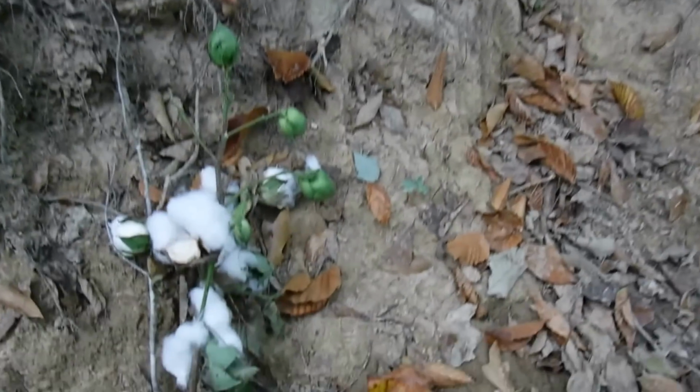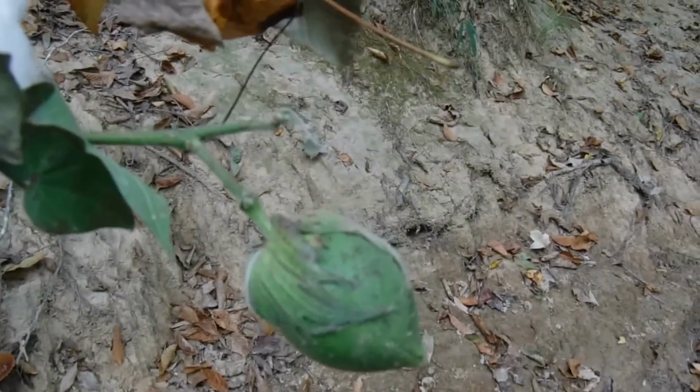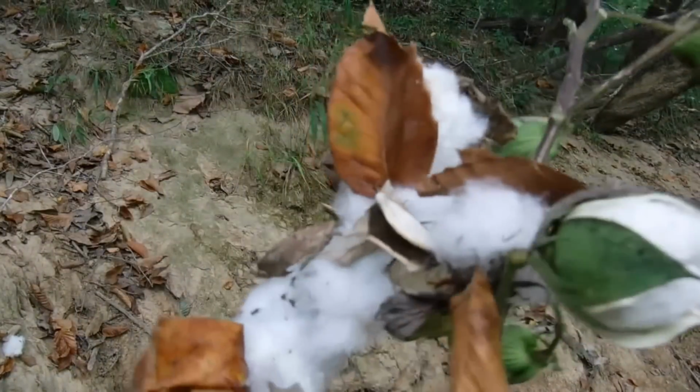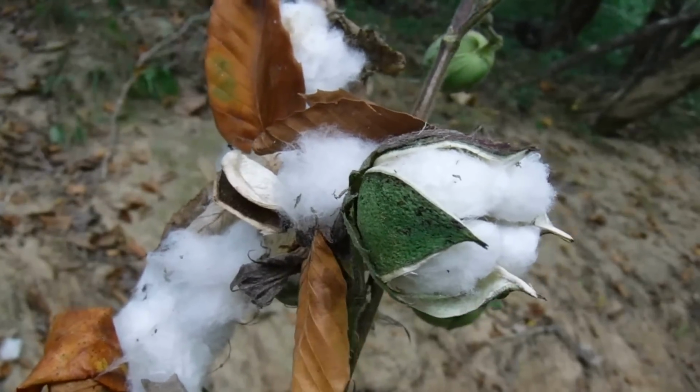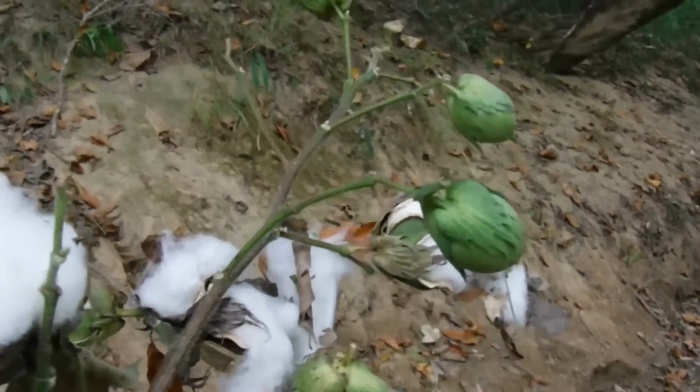But I want to show you one more thing. The little green pods is the cotton before it pops. Look. Isn't that interesting? I think it is. Now I got to get this bug out of my ear.